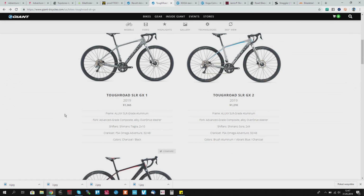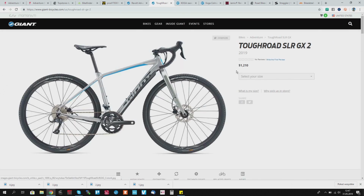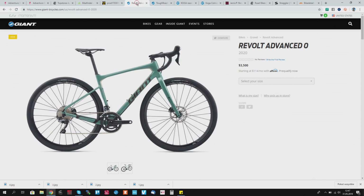So look at those Toughroad bikes here. This one comes at $1,200. Good bikes. 27.2 seat post. Cool stuff. If you want to have a really cool and light bike, here you have it.